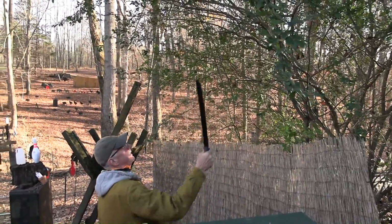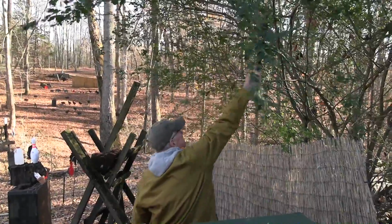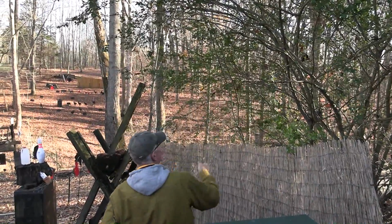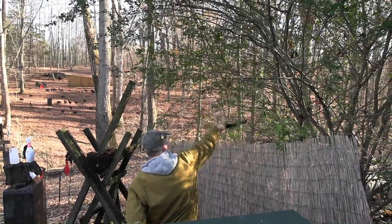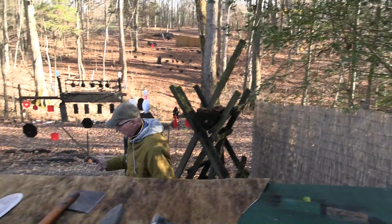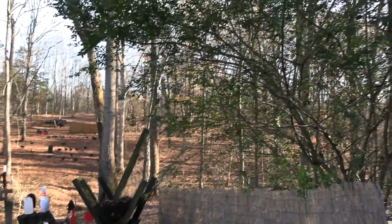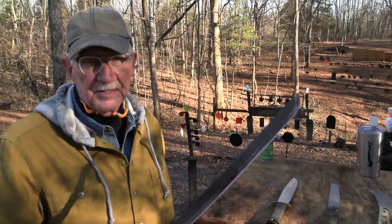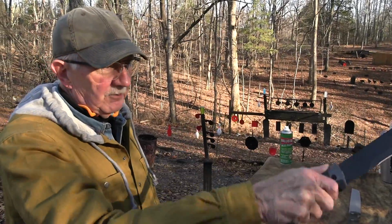Just with a little speed, you don't end up having to hit it twice or three times. You see that little one there, or this really little one? When you've got a thin blade like this, you get enough speed with it, and it's small and thin enough that it just cuts right through it.